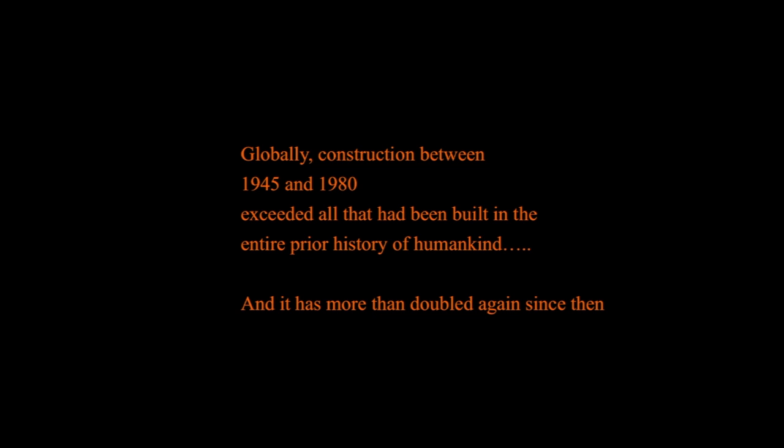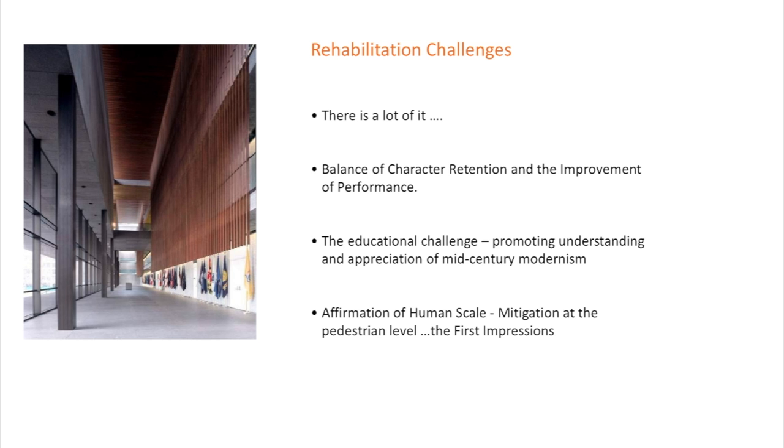And this is something that we very much have in development at the moment, because it's a hard thing to do, to basically write a charter that says you can treat buildings in a fairly robust fashion. You should apply a preservation ethos, but that doesn't mean that you can't change things. It's that grayscale. And not everybody's comfortable with that. So the major challenges, there's a lot of it. There's the balance of character retention and the improvement of performance, particularly from an energy use standpoint.